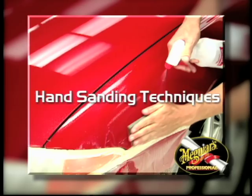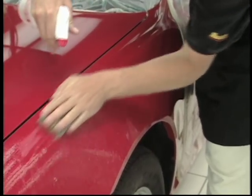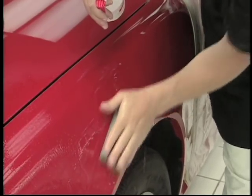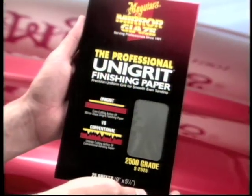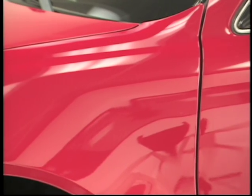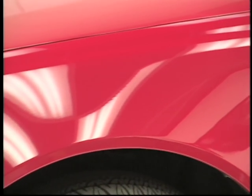Hand sanding techniques. Hand sanding, which is also referred to as wet sanding or color sanding, requires a high level of skill to perform correctly. Using the highest quality sandpapers available, such as Meguiar's Unigrit finishing papers, will increase your success rate and give you the best chance for producing a flawless finish.